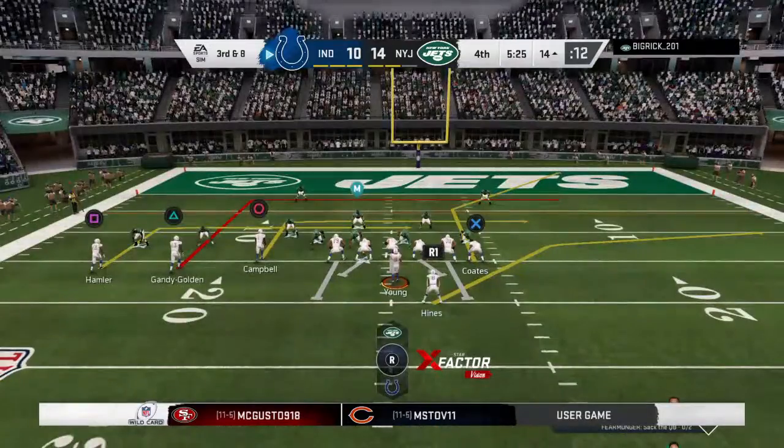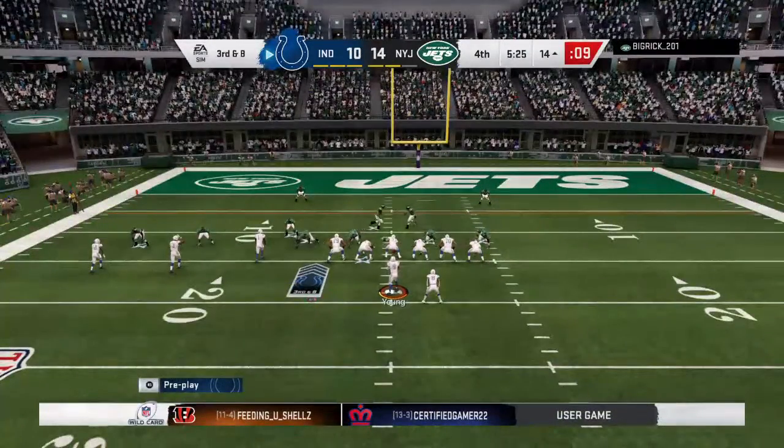The Colts on third down. They've converted just 2 for 6 thus far. This is 3rd and 8.